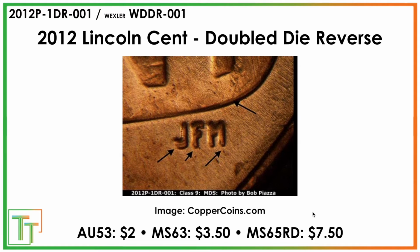2012 also brings us a really nicely doubled reverse. I'm surprised it's not more valuable, but it's clear, almost like a big spread in the JFM initials, and then you also see a little bit of doubling in the shield itself. So, great coin to be searching for.